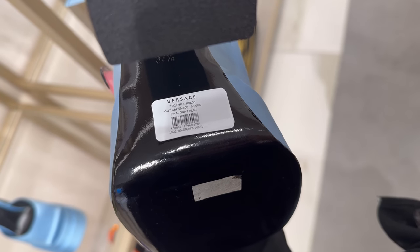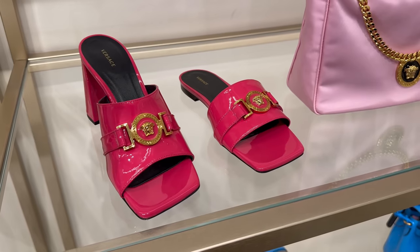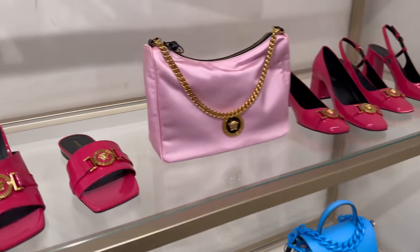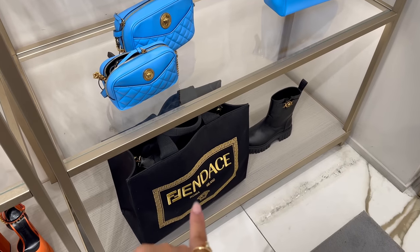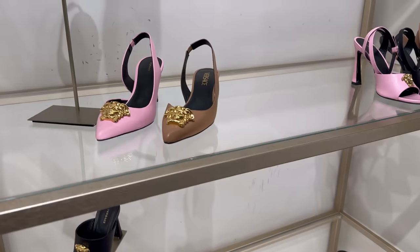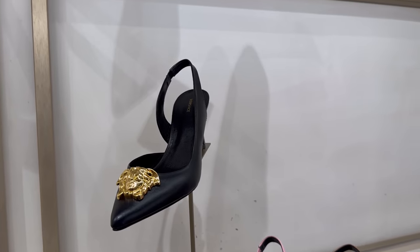Guys, the price will shock you. 275 only. These are 275. They're quite nice, raspberry color. Fendace. Here are some of the more classic ones. I love this color, like the bag I showed you. They have the black with the Medusa.